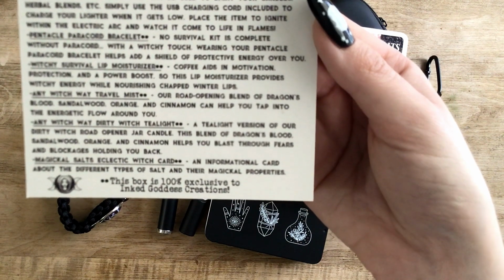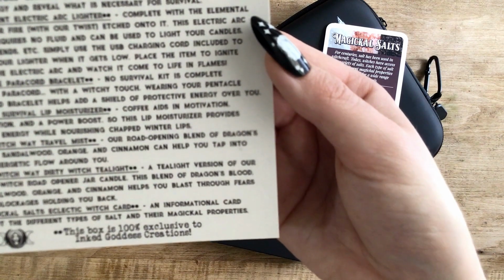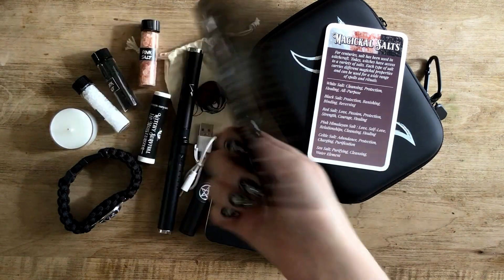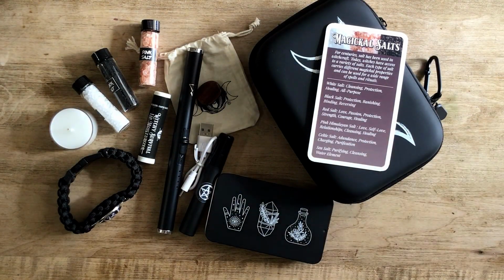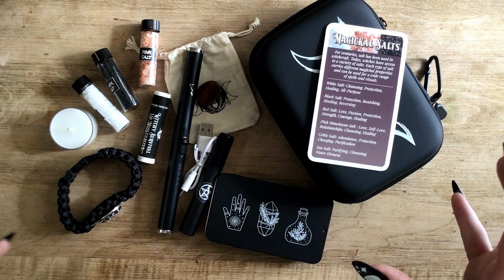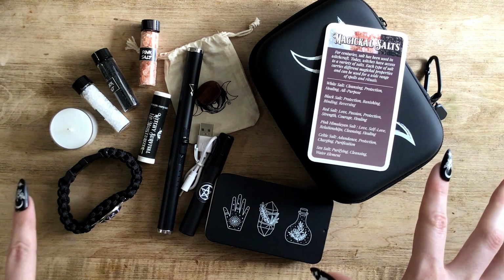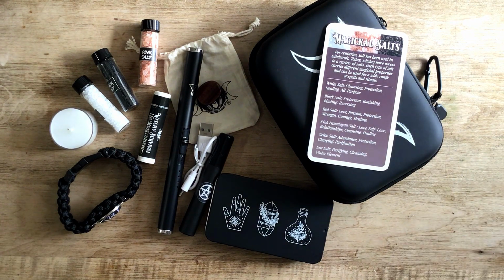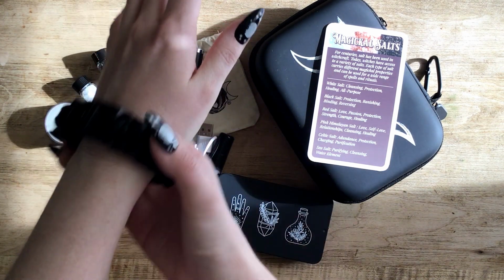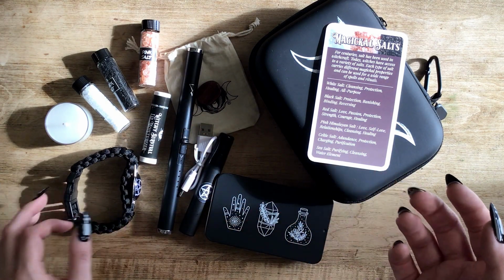Magical Salts Eclectic Witch card. So that's our informational card right there. It says an informational card about the different types of salt and their magical properties. This box was the shit. Fantastic. I loved everything in it. It has such a masculine feel, very grounding and protective feel in it too. Oh, I'm going to get lots of use out of all these items. Not a single thing here is going to go to waste. I might see if my boyfriend might want this bracelet, only because my wrists are so tiny. It's going to slip right off me. But fantastic. Loved every minute of it.